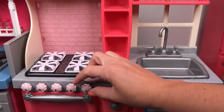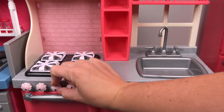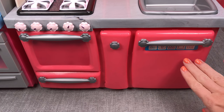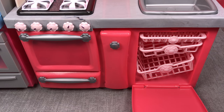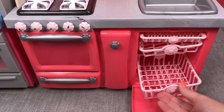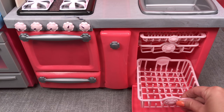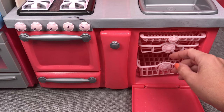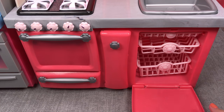There is a four-burner stovetop, and the knobs are on the front, and they do turn, so you can pretend to turn on the stovetop and the oven. Underneath your sink, you have your dishwasher. It has this thicker front, showing you the options. And it has three racks in the dishwasher instead of just two. You have your deep rack on the bottom, a medium rack in the middle, and a very skinny rack on the top for your utensils.